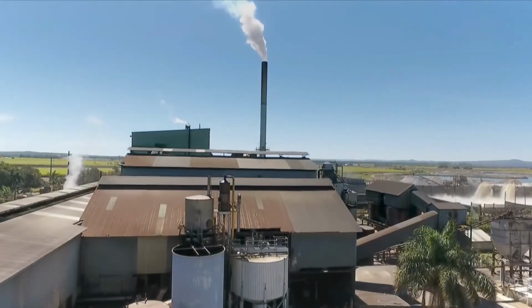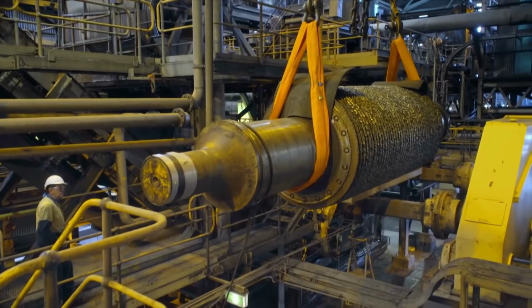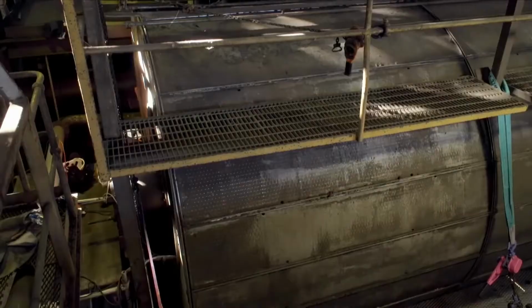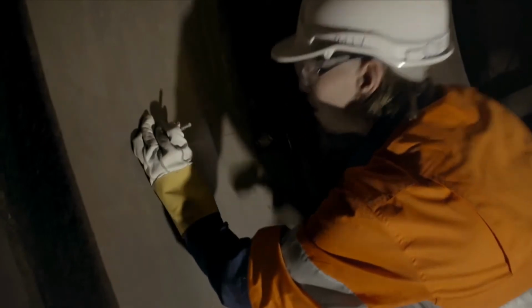Back at Rocky Point, the sugar mill is being overhauled, ready for the cane crushing season. Today, there's a small crew battling to install new vacuum manifolds inside one of the mill's 2 mud filters. If we're only running on one, it will have a domino effect across the mill, either reduce crushing rate or increase the sugar losses into mud.